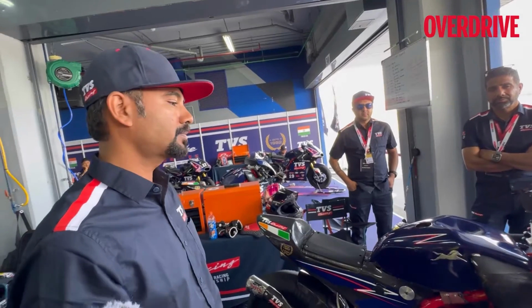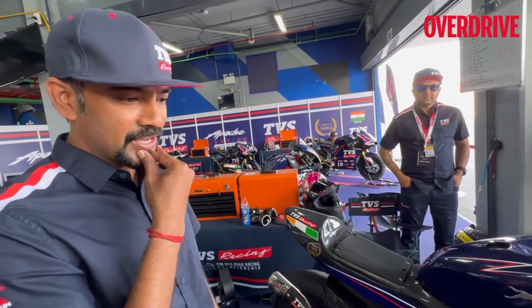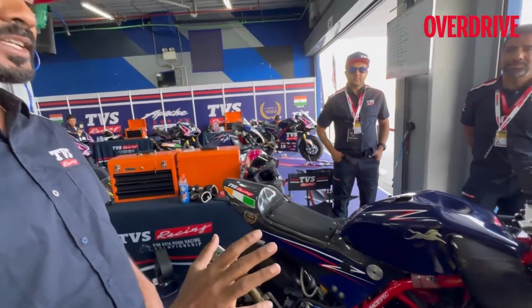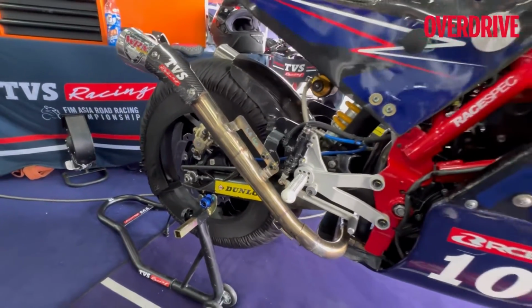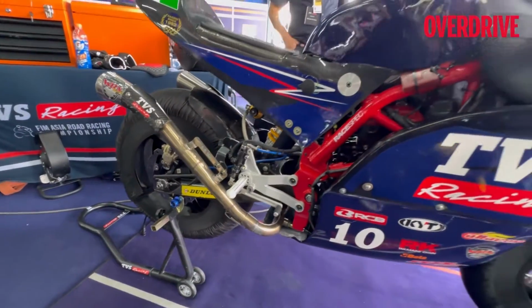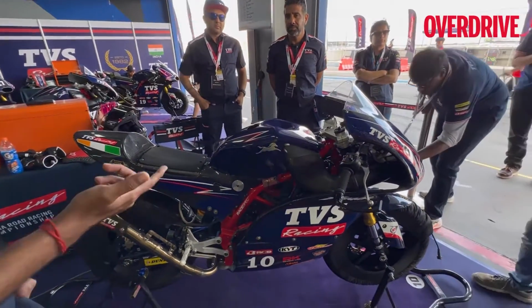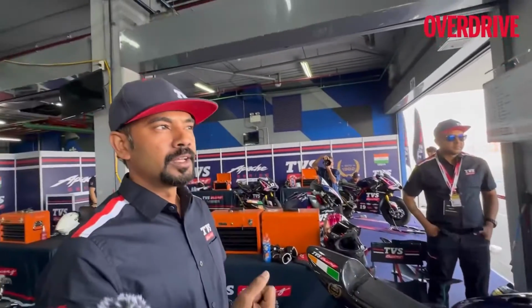And what about the brakes? Brakes, it's totally aftermarket parts with specialized parts. Brake pads are different for consistent performance. Also, temperature degradation should not be there till the end. And then it's a much bigger disc compared to the standard, to have a better braking torque.